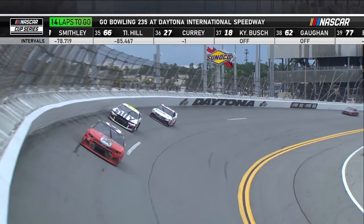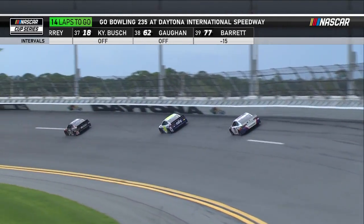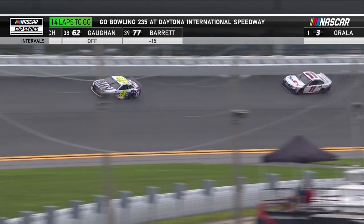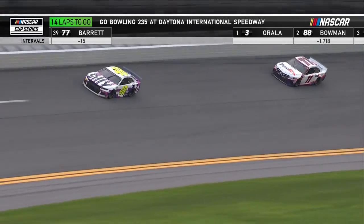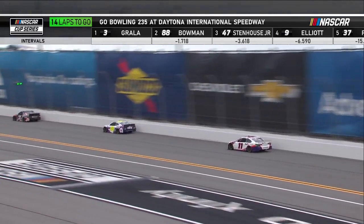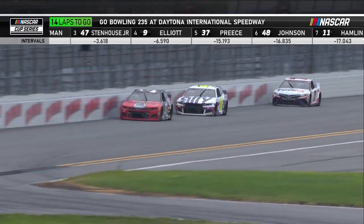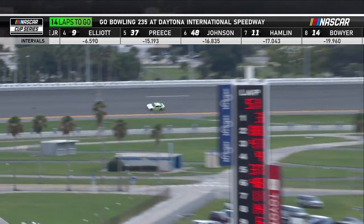.37 up in front of them. Ryan Preece, JTG Doherty, 2 entries. Ryan Preece, one of the 2, and Ricky Stenhouse Jr. is the other. He's currently running in the 5th position.